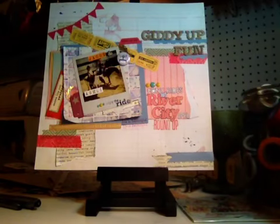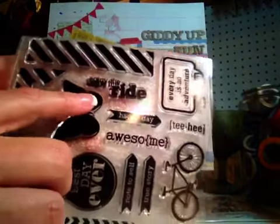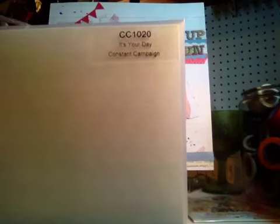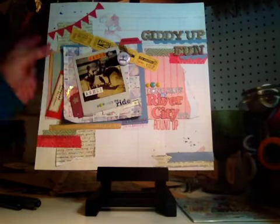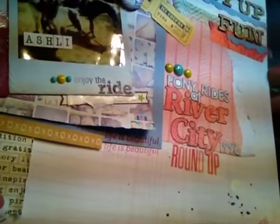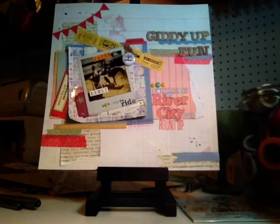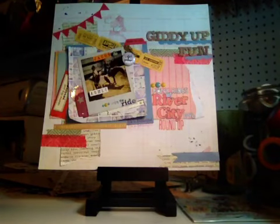And then I also used this little Enjoy the Ride stamp, and this is a Close to My Heart It's Your Day constant campaign. It came with 2 different sets like that. And I stamped Enjoy the Ride directly onto the Polaroid picture right there with some Stays On ink in black. And then I used a couple of my Zig pens to doodle around things.